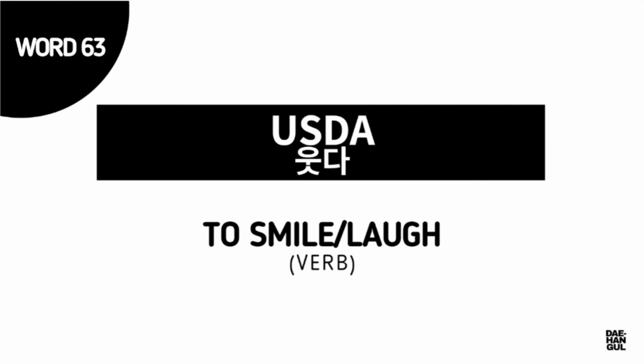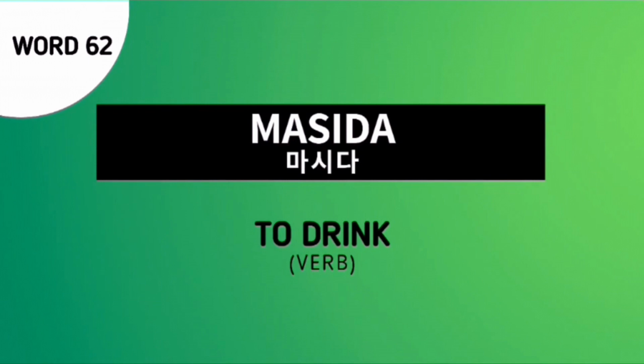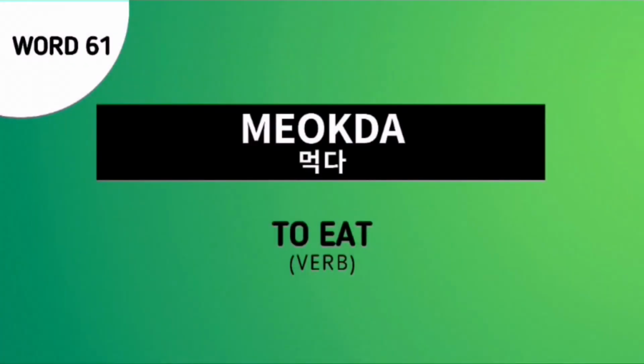Next word for our review is utta. This is another verb which means to smile or laugh. Next word is 마시다. This is another verb which means to drink. Next word for our review is 먹다. This is another verb which means to eat.